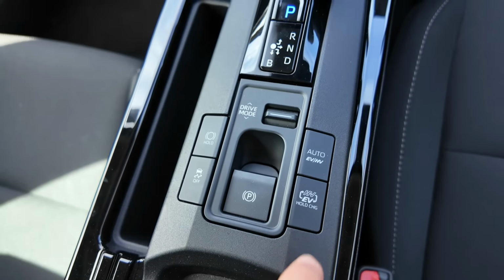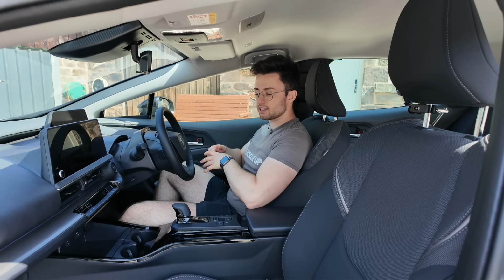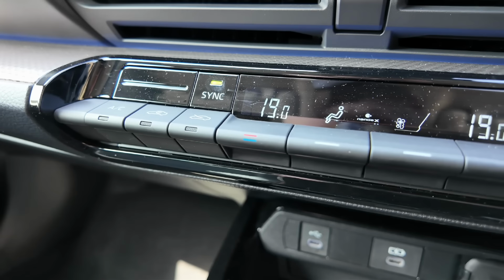No heated seats on this trim. If you go for the more expensive XL trim, you get heated and ventilated front seats, the buttons for which go nicely in your climate control section here.